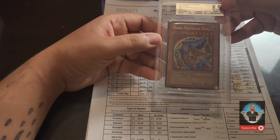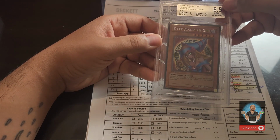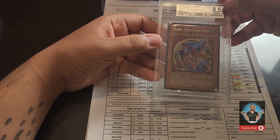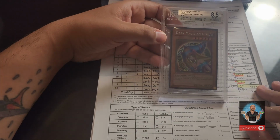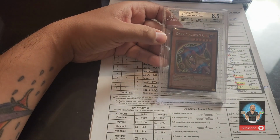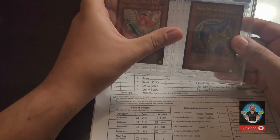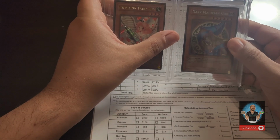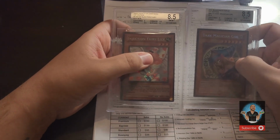This is a card I'm potentially looking to get graded over at PSA. Now, this grading just makes absolutely no sense whatsoever, and I'm going to show you why, because it's the same exact grading as this card right here. As you can see, this got an 8, a 9, and two 8.5s. This one right here came in at 8.5.